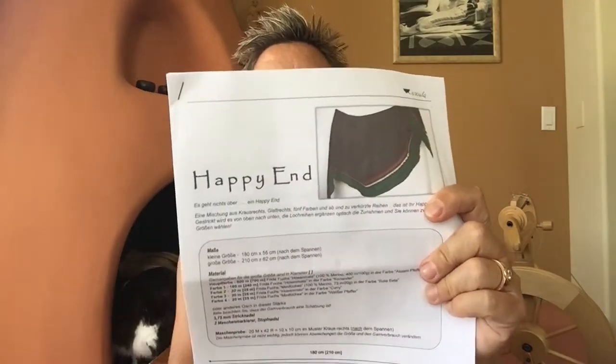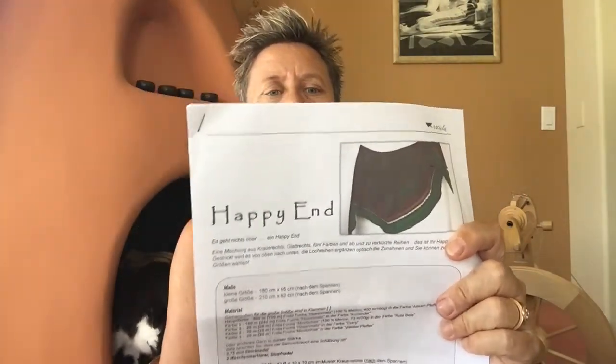So when you look at all her designs, I find that you get this great feel of her picking up the country vibe of where she lives. These are very much what is called Trachten, a modern version of Trachten shawls. I like that. Check her out. So again, this one is called Happy End. That's the one I thought about making.